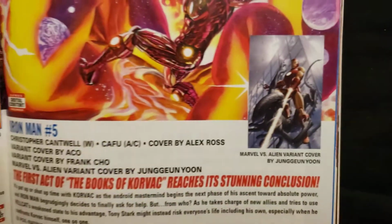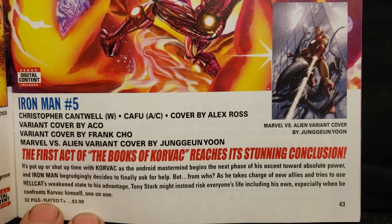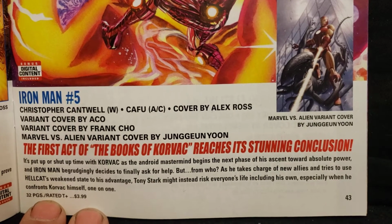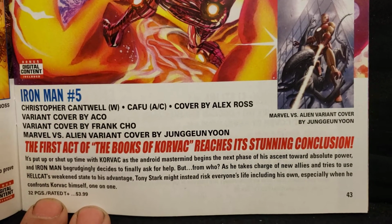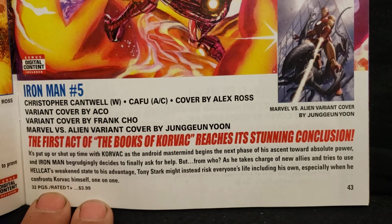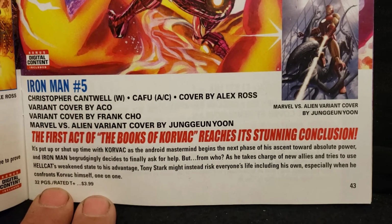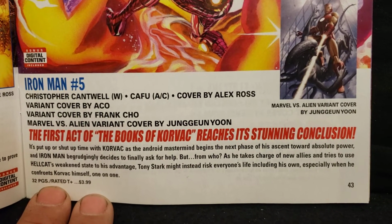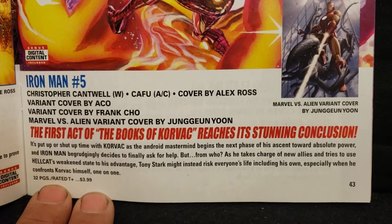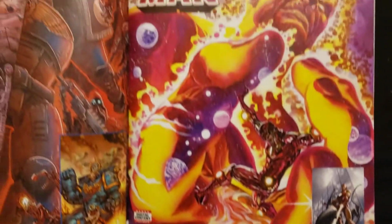Very nice. Then we got the first act of the Books of Korvac reaches its stunning conclusion. It's put up or shut up time with Korvac as the android mastermind begins the next phase of his ascent toward absolute power, and Iron Man begrudgingly decides to finally ask for help. But from who? As he takes charge of new allies and tries to use Hellcat's weakened state to his advantage, Tony Stark might instead risk everyone's life, including his own, especially when he confronts Korvac himself one-on-one.